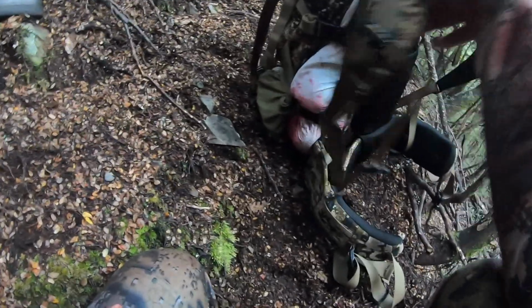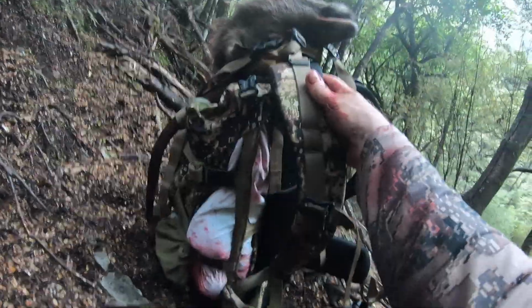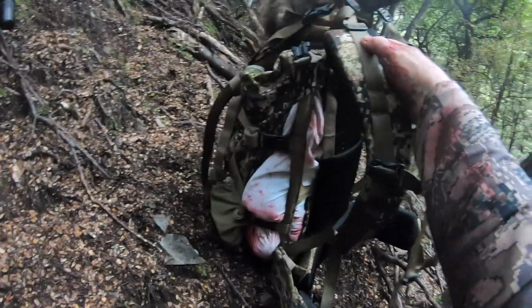So now we'll see how it goes up the hill. Haven't met a pack yet that makes the uphill bits easier. So we'll just plod along, one foot in front of the other, and see how we go.